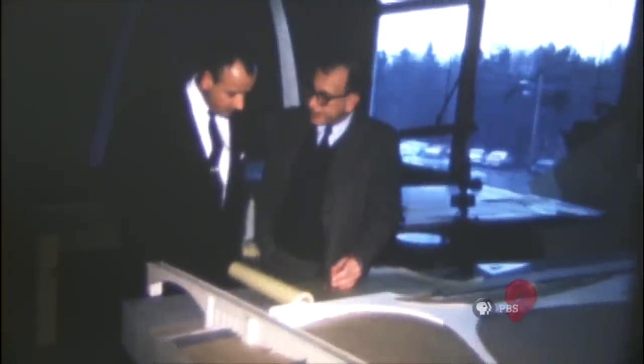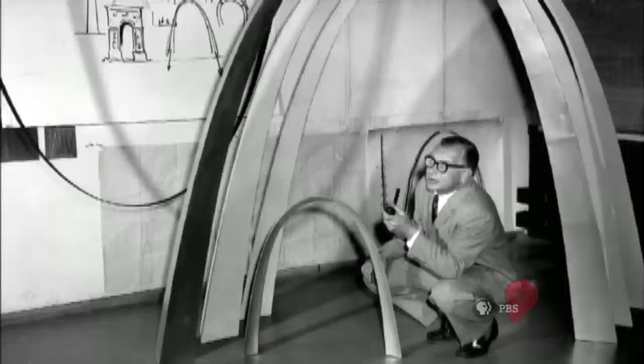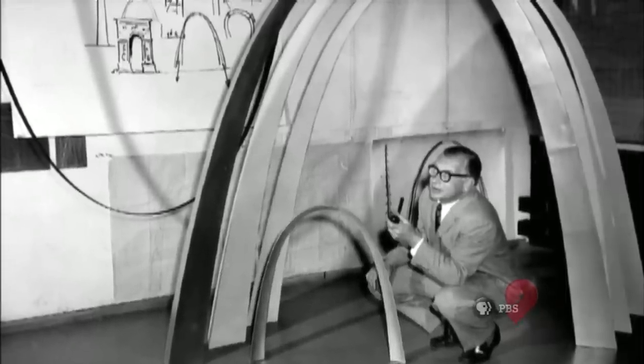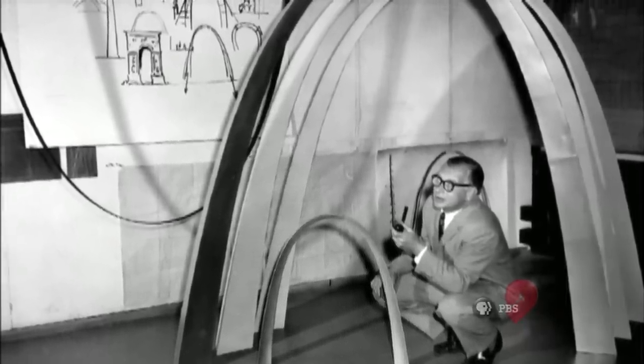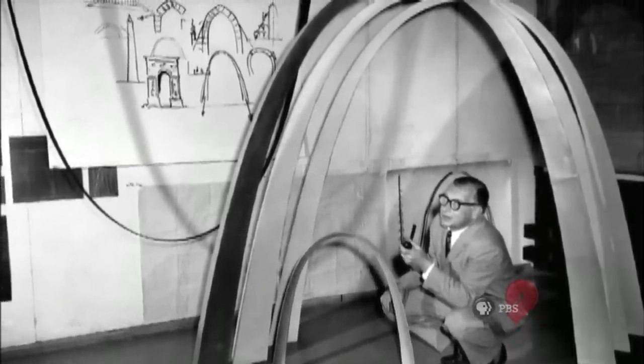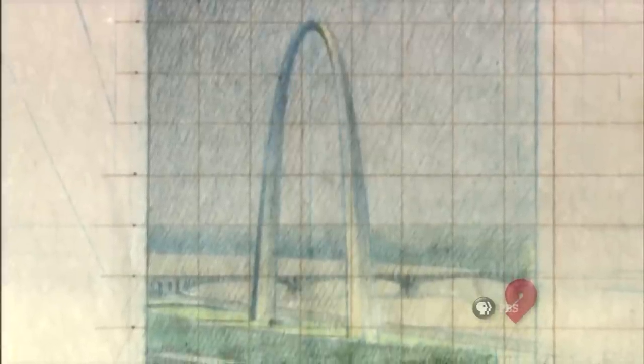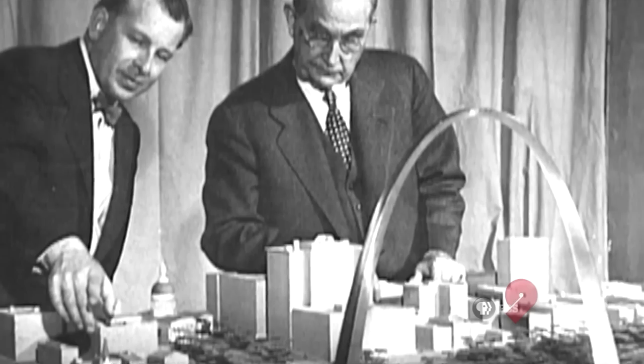Eero Saarinen worked and reworked his design for the monument on the St. Louis riverfront, and always part of his plan was for some sort of observation deck at the top. But on one of his early drawings, all he had was a door on the lower level, simply marked elevator. No one knew how. You know, the Saarinen firm had contacted engineers, they'd contacted all the major elevator companies. The elevator companies wanted nothing to do with it.